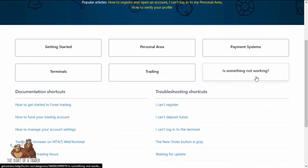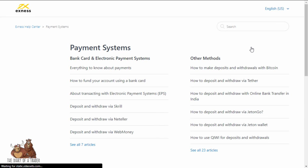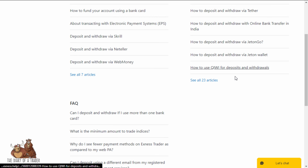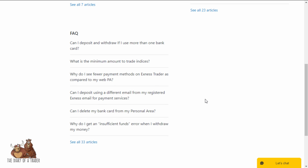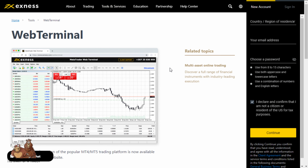So when you go to the help center for Exness, you can find out quite a bit. Payment systems, for example, Skrill, NetTeller, WebMoney, bank card, electronic payment system, etc. Kiwi. Can I use more than one bank card? That type of situation.